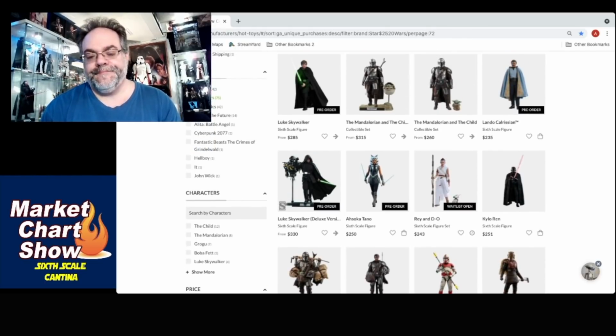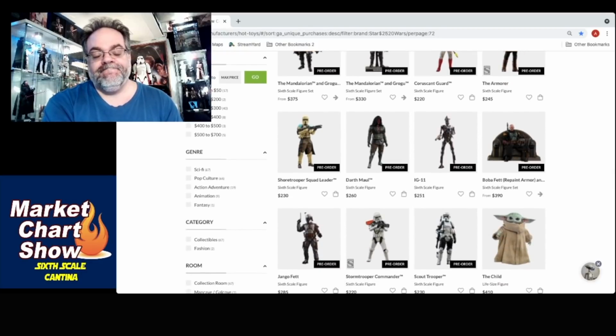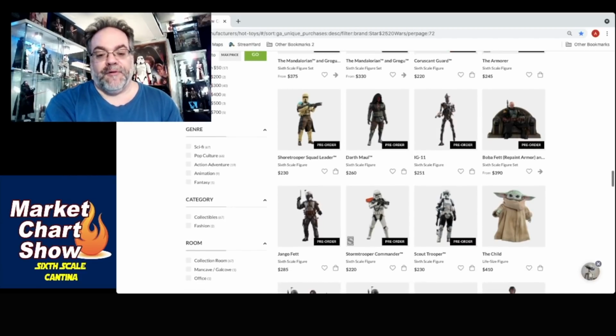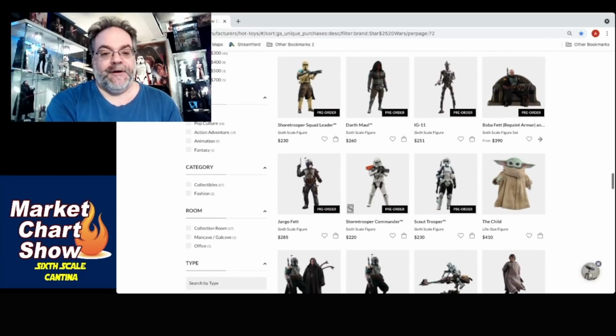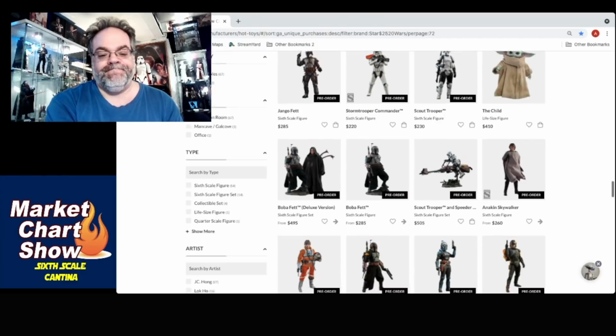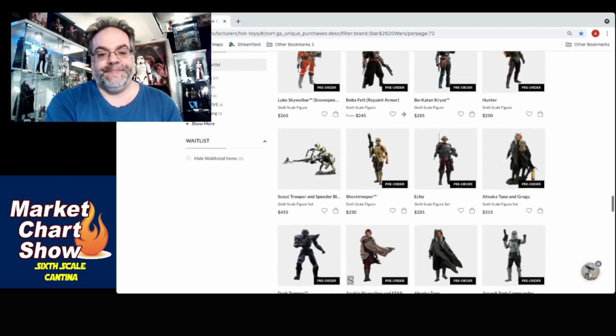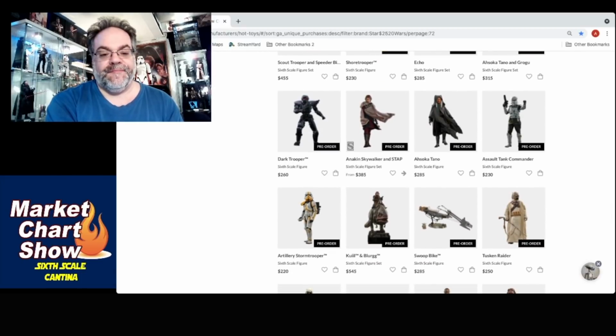Ahsoka Tan. It's most likely going to be produced. Officially released this week. Let's go to some other ones here to tie in with that. Clone Wars Mall, either with it or very, very shortly. Same thing with the Stormtrooper Commander. Same thing with Jango Fett. Same thing with this Boba Fett 2-pack. And Boba Fett by itself. Same thing with this Anakin. Same thing with this Artillery Trooper.